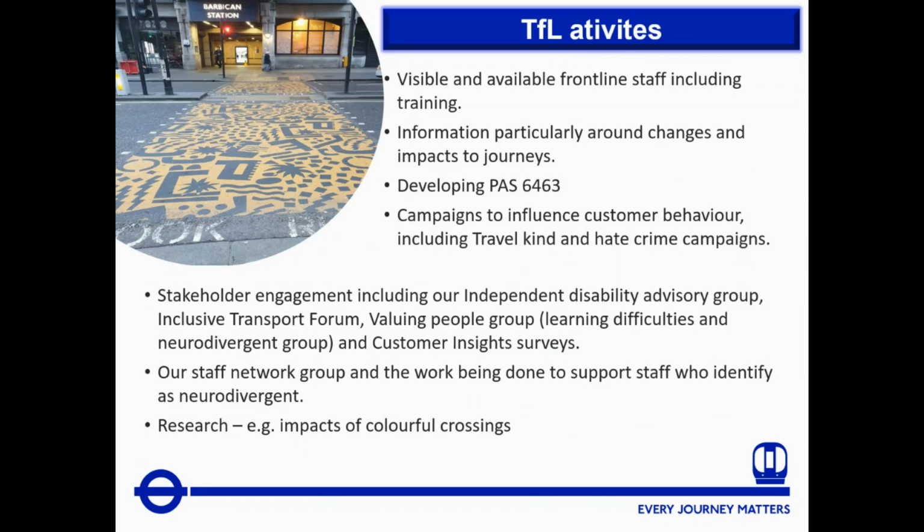So some of the things that we've done is making sure that our frontline staff are visible and available and that they have training in this area. Information is provided, particularly around changes and impacts to journeys. This is a constant work in progress. I'm not saying that TFL have cracked this. I don't think we have. And the demand for information is ever increasing, but it is something that is constantly evolving and being delivered.